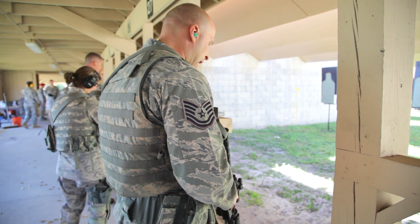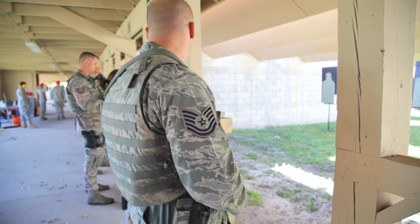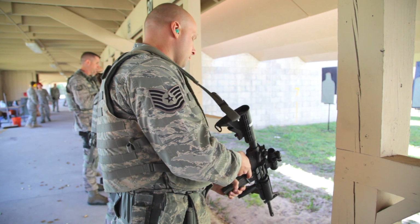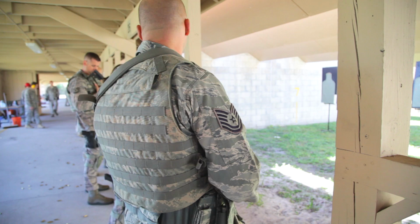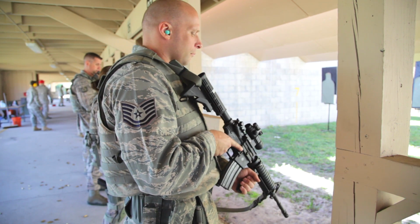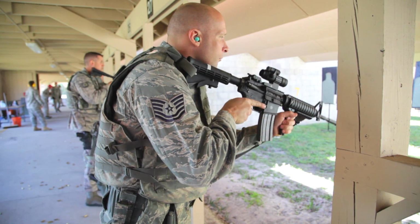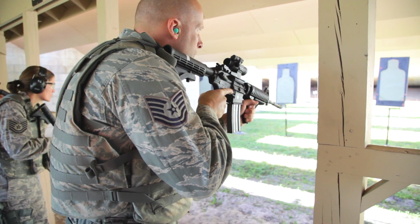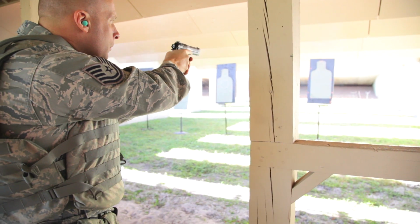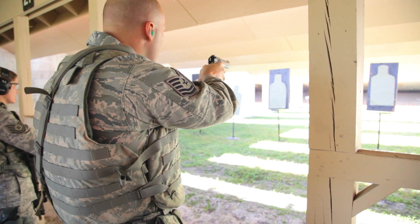Cycle your M4. Charge it. Insert your empty magazine. Place the weapon on semi. Low ready. Contact front. Sweep, scan, decock, and holster.